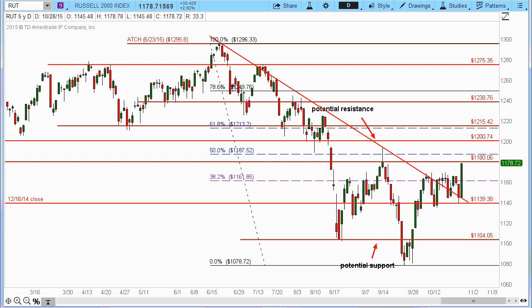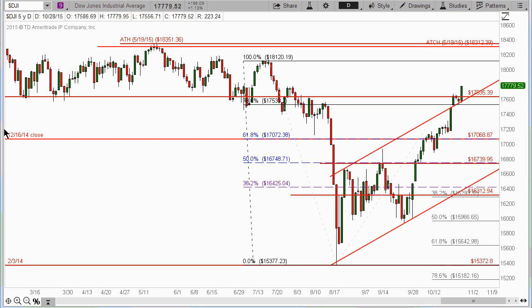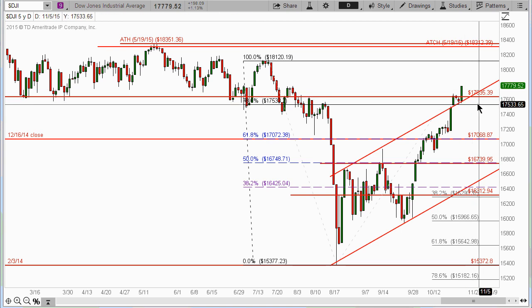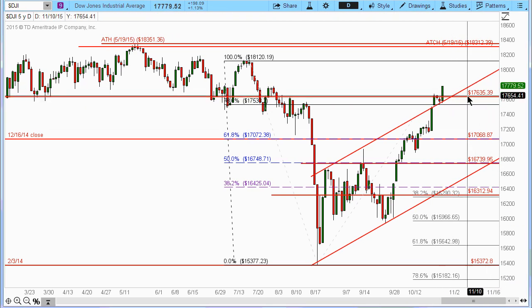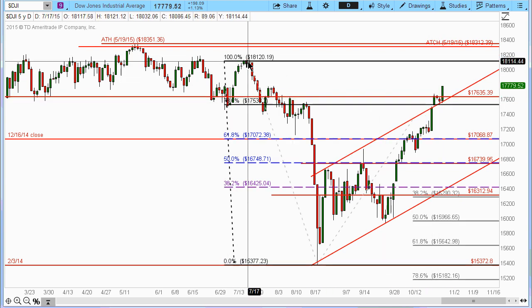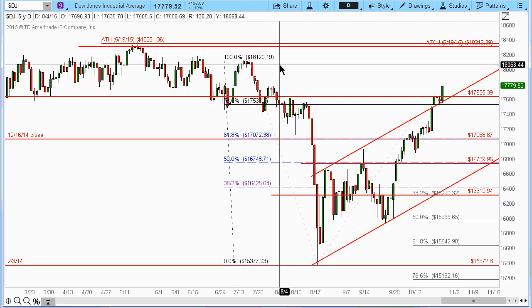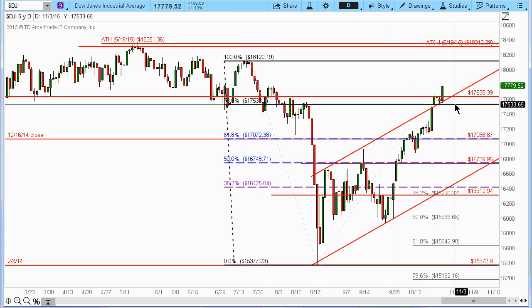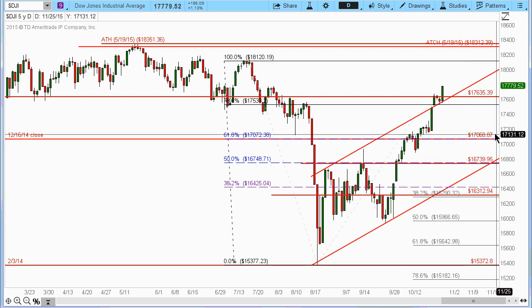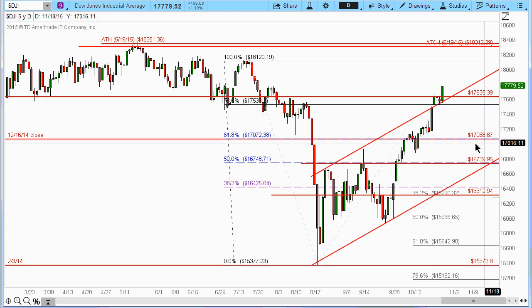And then let's quickly take a look at the Dow Jones. Okay, you see the Dow Jones Industrial broke through this channel here. So right now we're looking at this 17,635. It's kind of moving up, and I wouldn't be surprised if it comes up and tries to tag this 18,120. But again, if it pulls back, here's that 17,068. This is the level that we're watching.